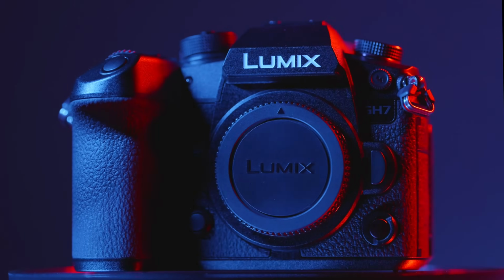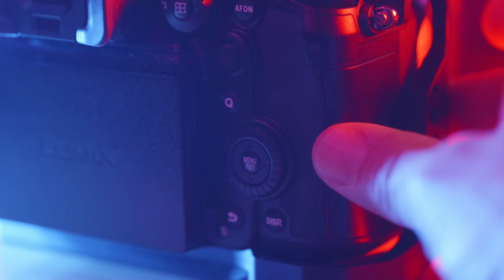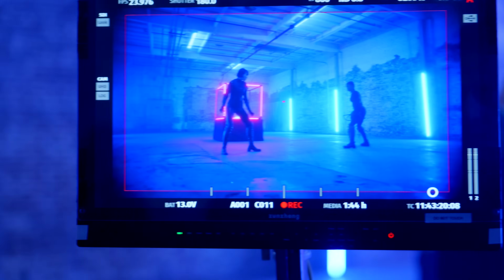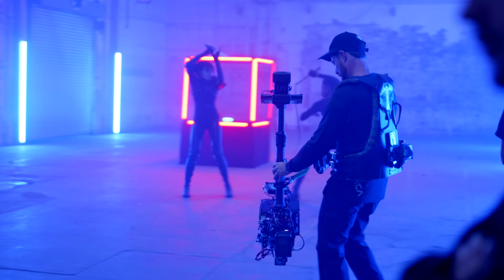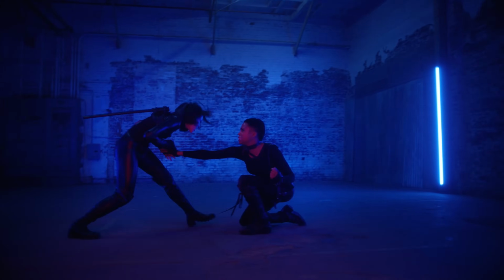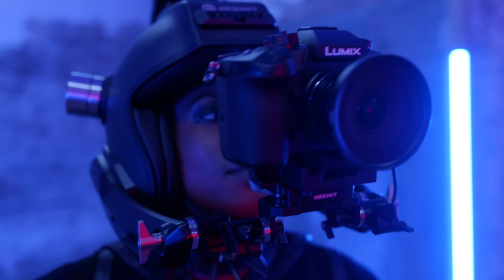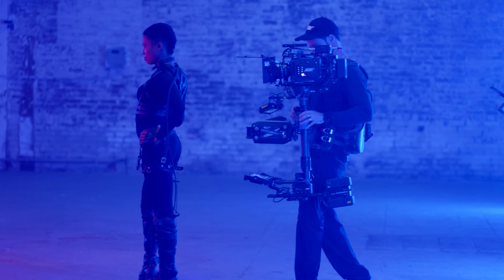ARRI Log C3 and internal ProRes RAW is a game changer. My assignment from Panasonic was: shoot a film with an ARRI Alexa as your A camera, but use the GH7 as your B camera, as your crash camera. Put it to the test, beat it up, find out what it can do, really push this little camera alongside the highest end cinema camera out there.